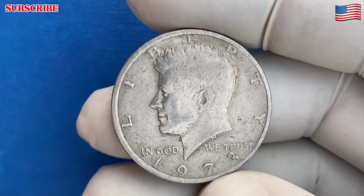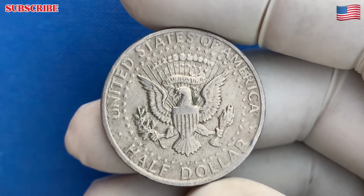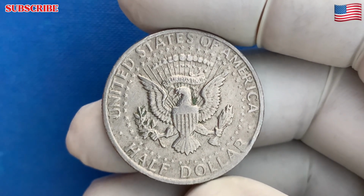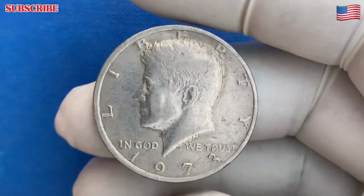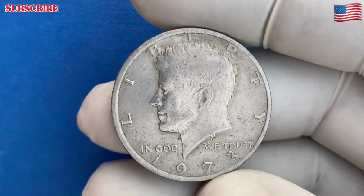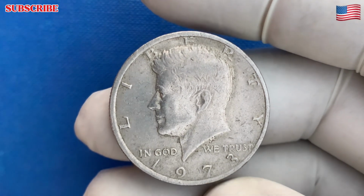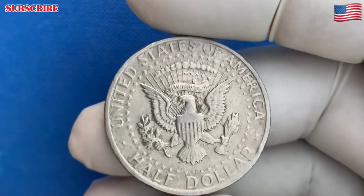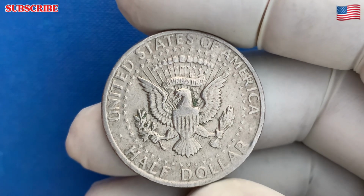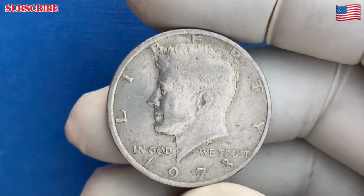But beyond condition, there's another element that sets certain 1973 Kennedy half dollars apart: minting errors. Yes, there are a few extremely rare examples from 1973 that display double dies, off-center strikes, planchet defects, or other unusual variations caused during the minting process. These errors, though unintentional, have made some coins incredibly desirable and significantly more valuable. When combined with the fact that 1973 half dollars were not circulated widely, these rare error specimens have become the stuff of legend in the numismatic community. Owning one is like holding a secret that only the most dedicated and fortunate collectors will ever uncover.